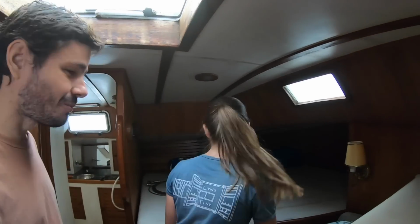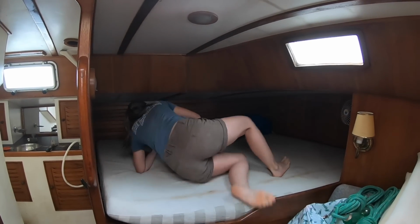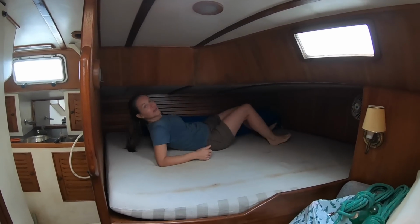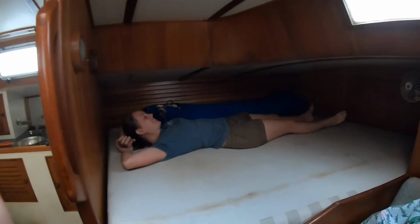Yeah, so she wants to try the bed now. Pretend that it's a pillow. I think you fit there. Let's see if I fit also. I guess it's big enough. Yeah, this. I can see. Let's see if we can see here. Yeah. So look at that.